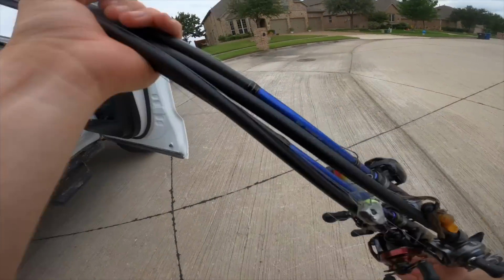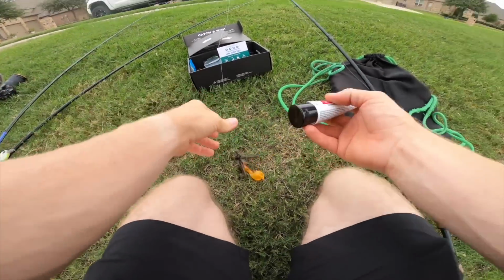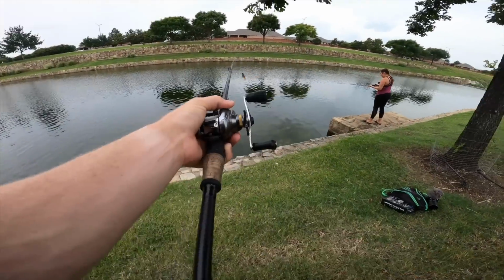All right, y'all, hopping out at the second spot, and I got an idea for this place. Now we're breaking out the jig with the crawfish trailer, but we're also gonna add some crawfish scent. This might just have them freaking out. I just smothered them fins, look at that. All right, let's get this thing in here. We might even catch a catfish.